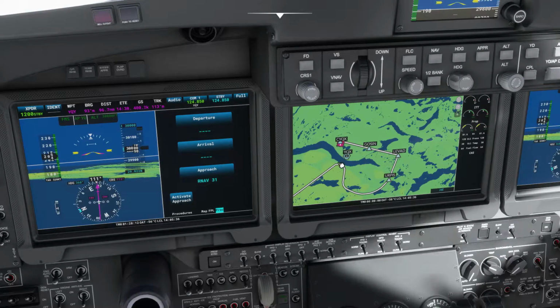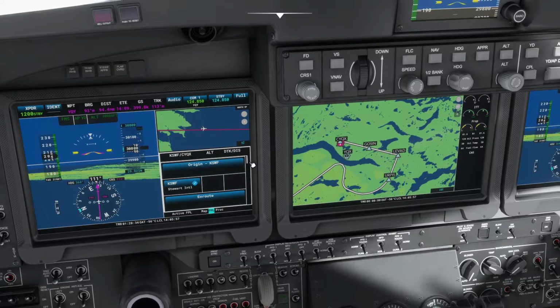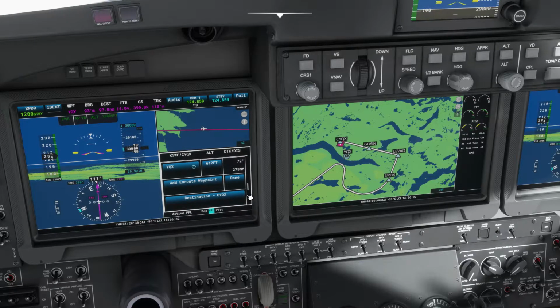So right now that has us doing like a weird little loop-de-loop thing, but that's fine. This is, I guess, the YQX VOR for the airport. It's not an issue. I'd like to try and delete that waypoint, to be honest, but I definitely had some issues with deleting this waypoint for some reason, so I don't necessarily want to do that right now.